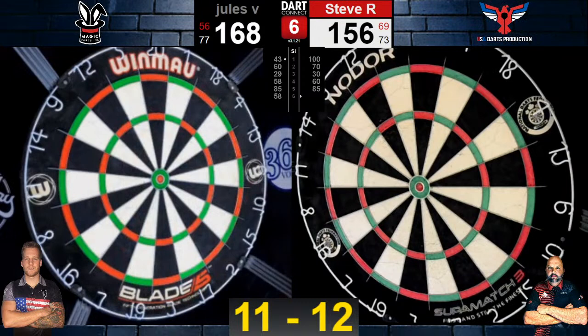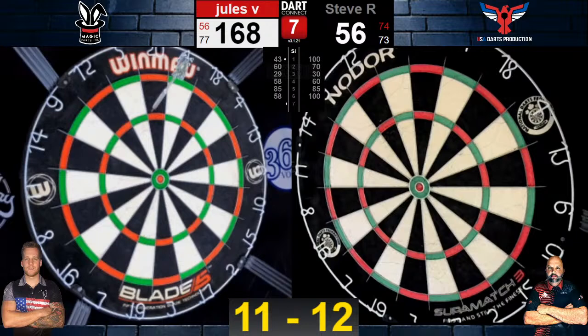Same spot. 58. Unfortunate, as Jules doesn't leave himself a checkout. Could that be a pivotal point in this leg? 100. Good third dart.